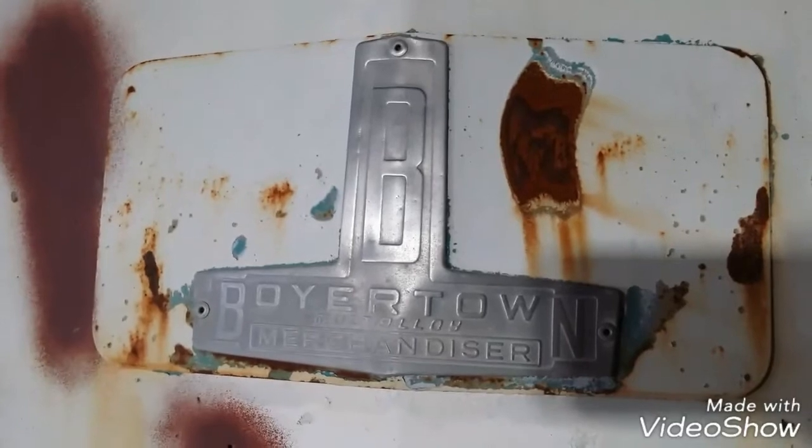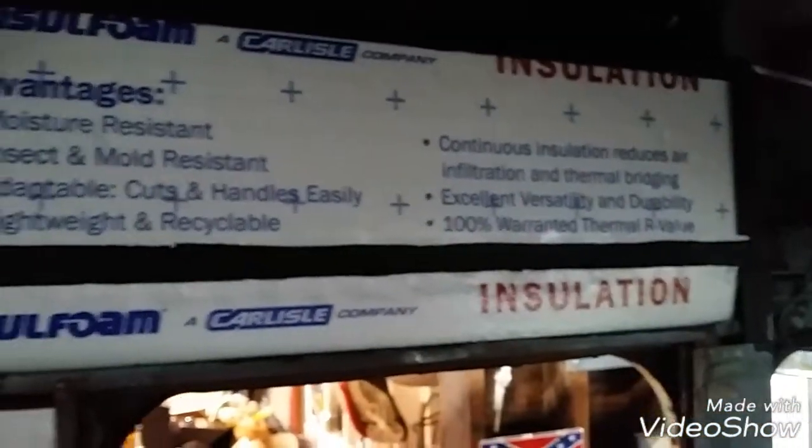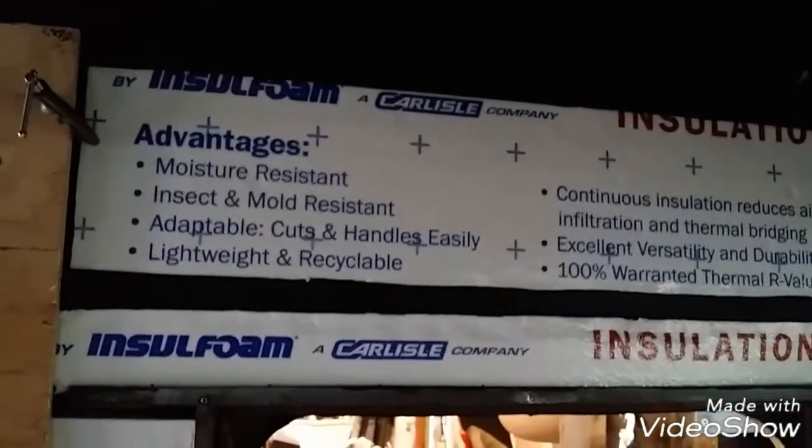Well, here's a little check-in, middle of the day, working on the Boyertown merchandiser. So, we have the one wall insulated. Boy, that hot knife, that's the ticket. I picked it up for a few bucks at a yard sale. Maybe the only tip or trick I could offer is just cut it tight. And then it just stays there. Nice and tight. Fits nice and tight.